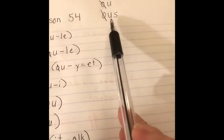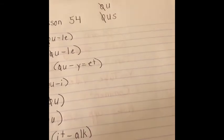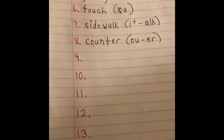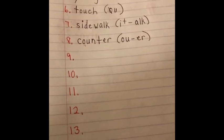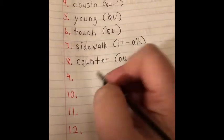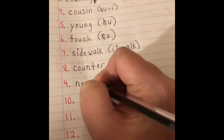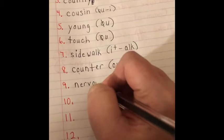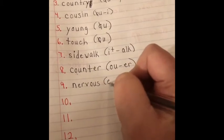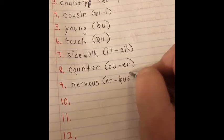Words 9 through 12 are adjectives that end in OUS, and so it's the O sound dropped off and we hear US. The 9th one is an adjective describing someone as being afraid or anxious. Your 9th word is nervous. N says na, ER says er, V says v, and OUS without hearing the O says us. So it's ER hyphen OUS with the O sound dropped off.